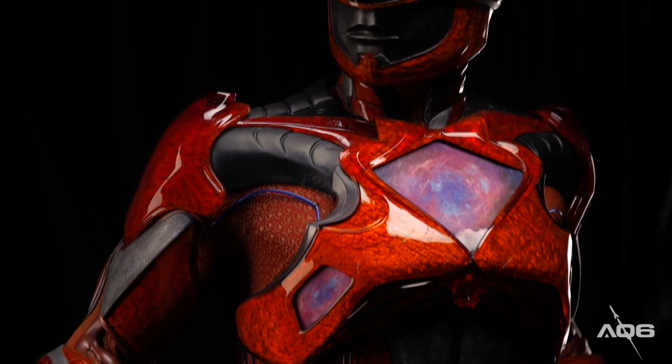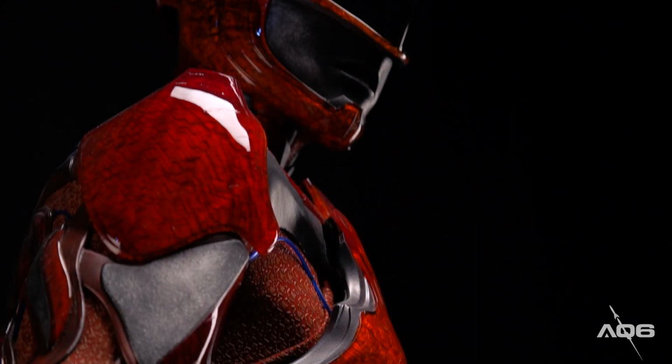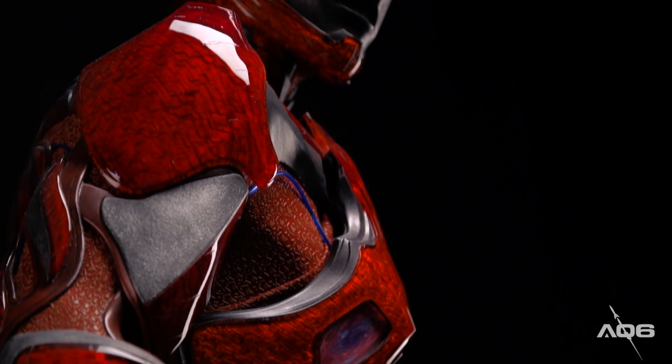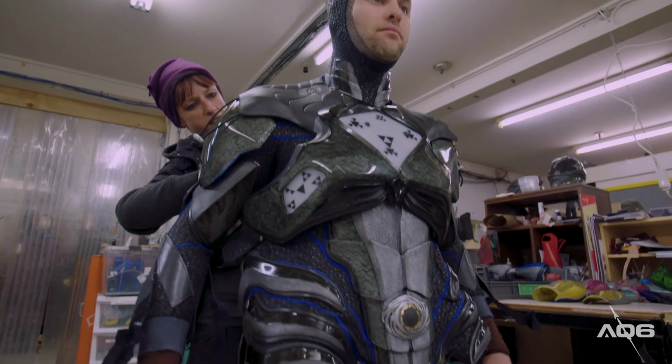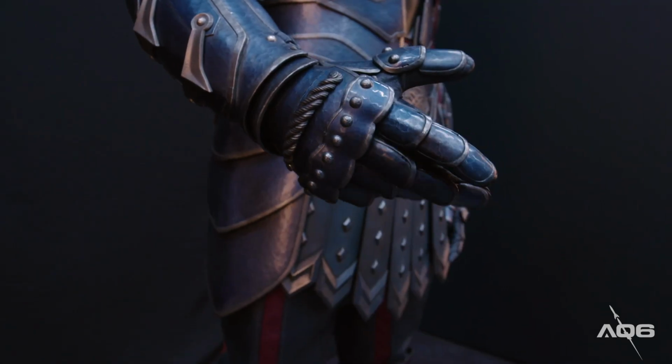Typically, when a costume or prop is ordered, WETA will supply a hero version, the most detailed and highly finished version, ideal for lingering close-ups, and also a stunt version, designed for action sequences, allowing more flexibility and greater movement for performers.